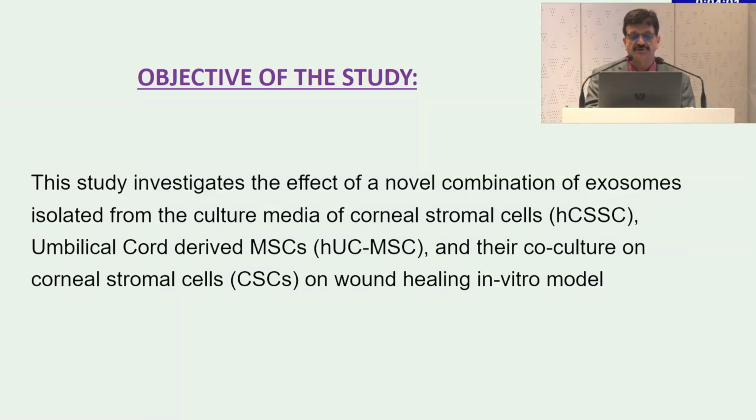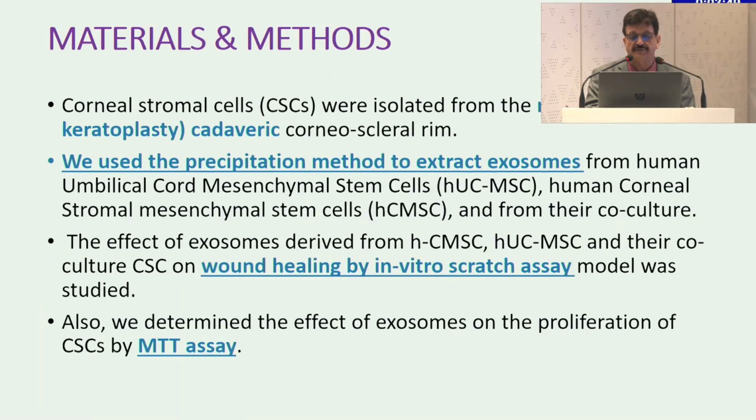The objective of this study was to investigate the effect of a novel combination of exosomes isolated from cultures of corneal stromal cells, umbilical cord cells, and their co-culture on corneal stromal cells in a wound healing in vitro model. We used the residual post-keratoplasty donor rim after penetrating keratoplasty. We used the precipitation method to extract the exosomes, and wound healing was determined by the in vitro scratch assay method. We also determined the effect of exosomes on proliferation of the corneal stromal cells by using MTT assay.